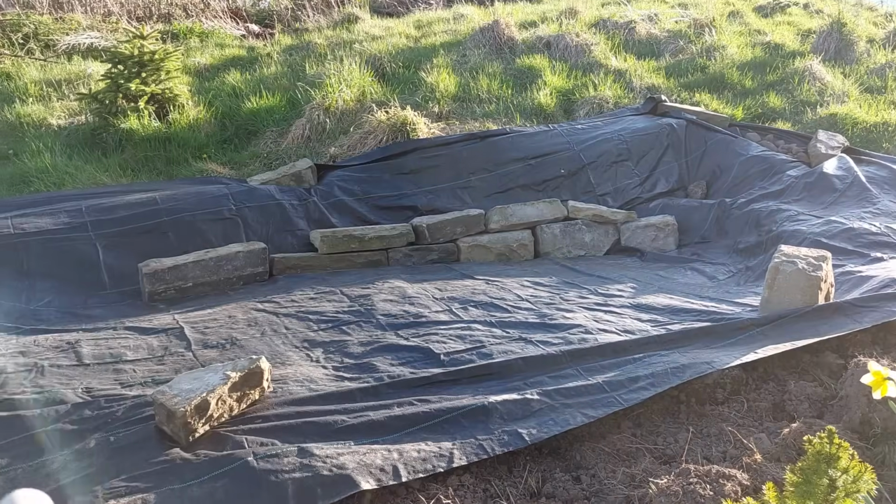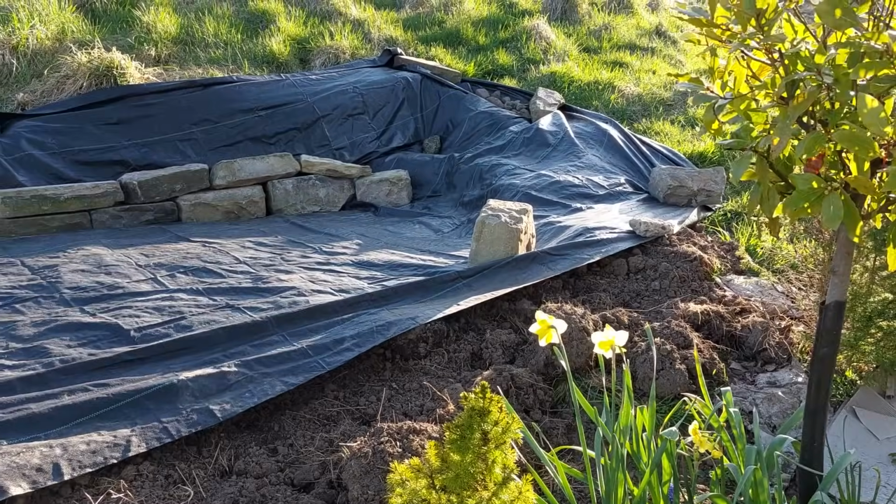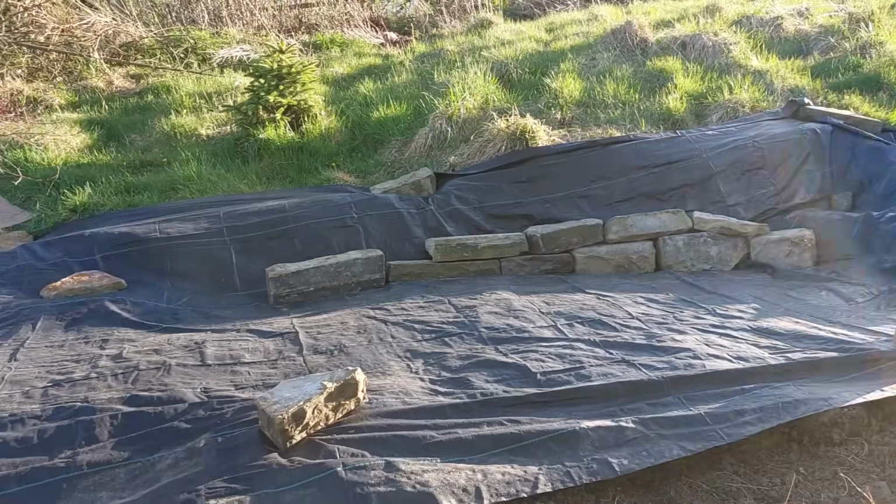But we want this to be a nice little seating area, so we'll gravel it. We'll have the stone wall, and then we'll just plant around it and create a nice little enclosed area.